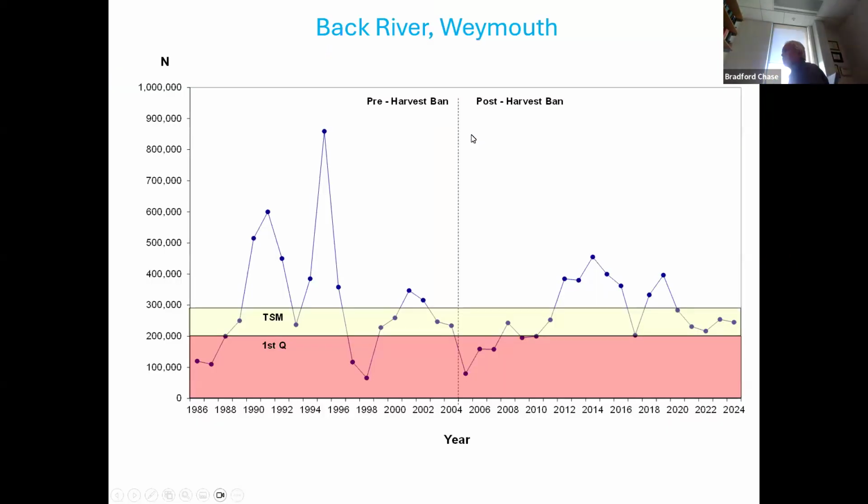Here's a graph showing the counts, the spring spawning run counts in the Back River. And this line here is your time series mean, first quartile. And what you can see is there were some drought occurrences in Massachusetts around 2000, 2002, and this led to some very low levels in most of our runs. And that came about at the time of the harvest ban for recreational harvest in these coastal runs.